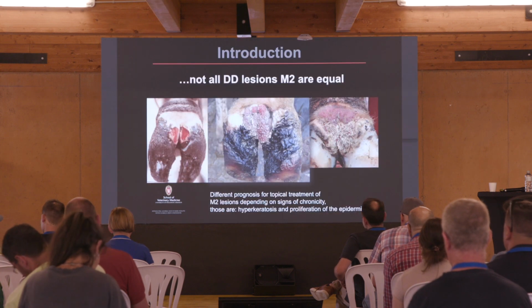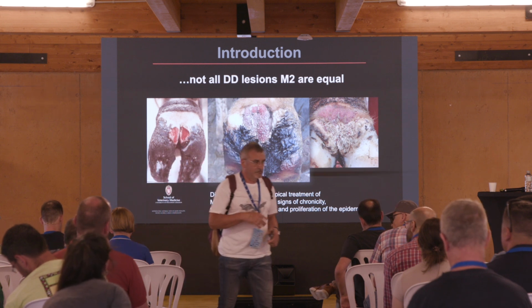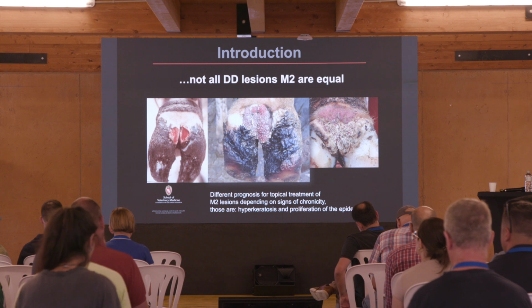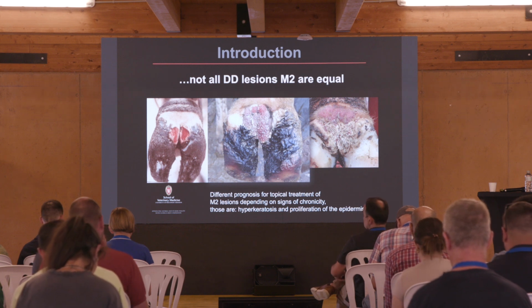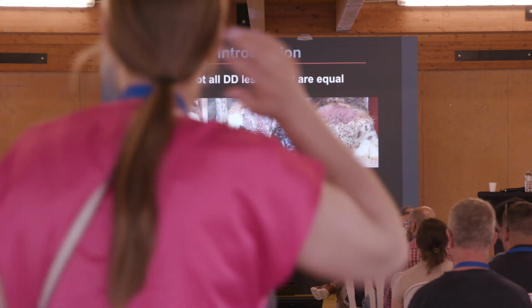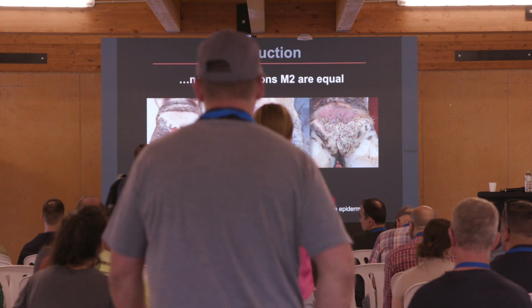And to the left, you see a young heifer that is experiencing this disease for the first time at the skin-horn border. And if you apply a topical treatment here, let's say a chelated copper gel, it would be enough to transform this into a lesion that is not healed completely. The skin returning from treating a lesion like this will not be perfect.